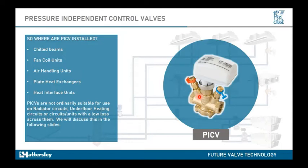With the underfloor heating circuits, again, they're usually pumped. If they're not, they usually have some sort of two-port control valve or TRV modulation on those types of manifolds themselves. So therefore a DPCV is probably a little more suitable for both applications.